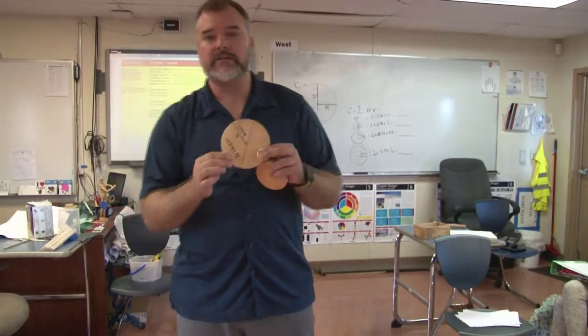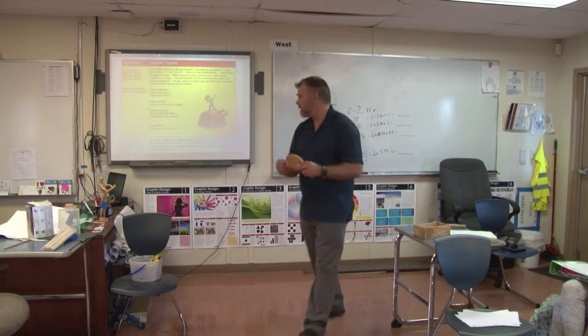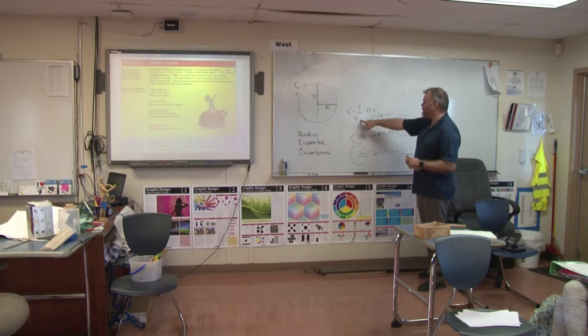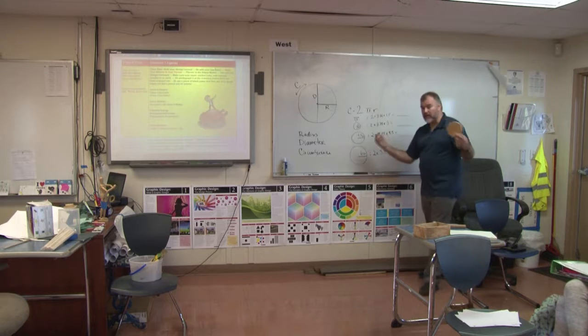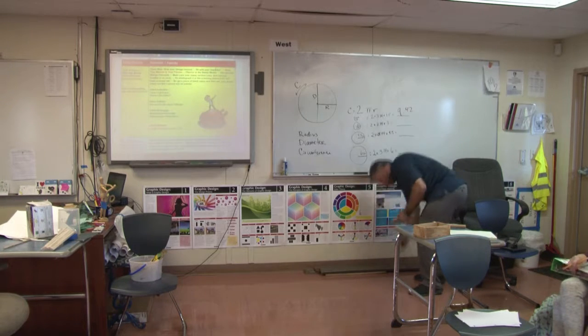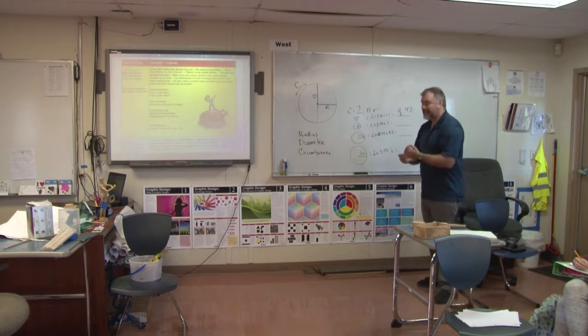I'm showing you this because I want you to be able to see and calculate the difference between these circles so you can find out what the circumference is. Notice, with my tiny, tiny, tiny circle, I already know that my radius is 1.5 centimeters. So if I were to plug that into my calculation, it would be 2 times 3.14 times 1.5 equals 9.42.